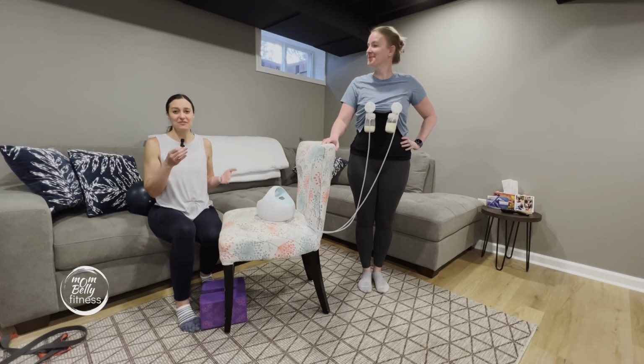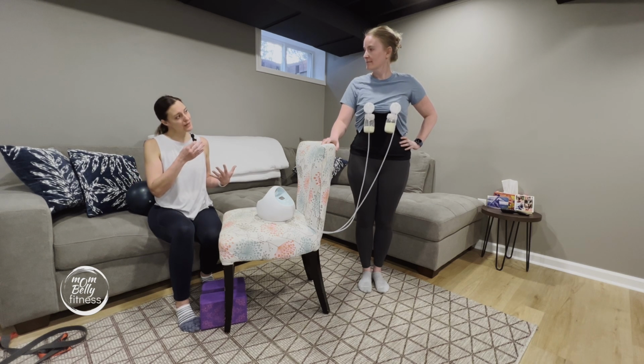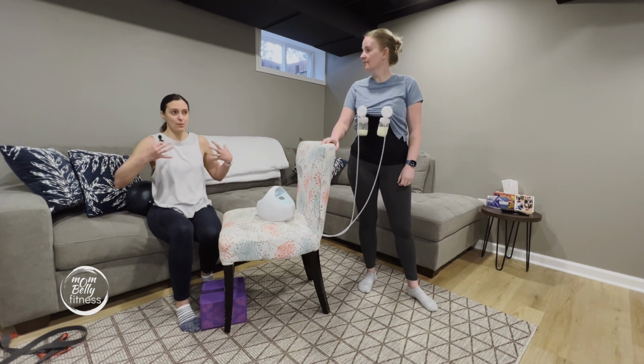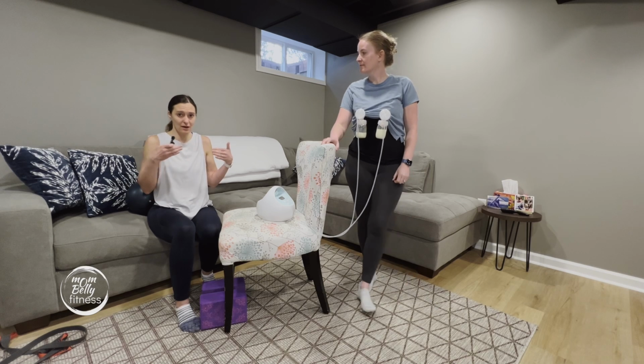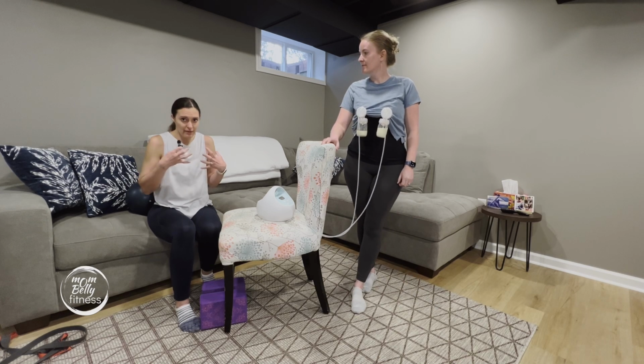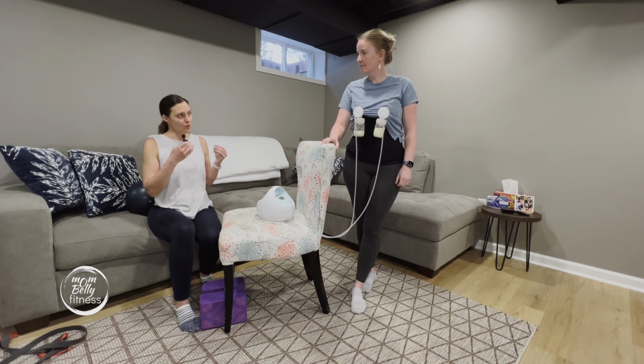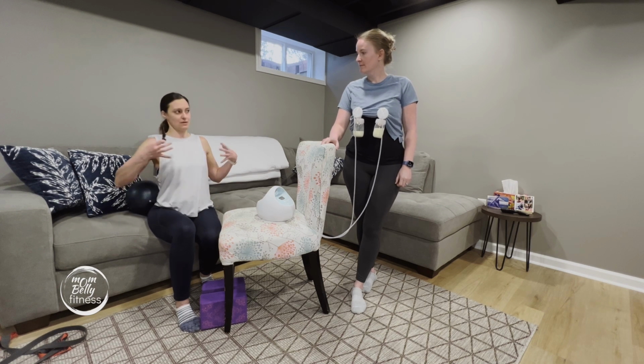So the next fascia floss we're going to do is going to help us open that chest a little bit. Once again, we're going from this posture to opening. When we are in this posture, our muscles become locked short. They need help opening back up and elongating. So we're going to work on some fascia to help us free that up.